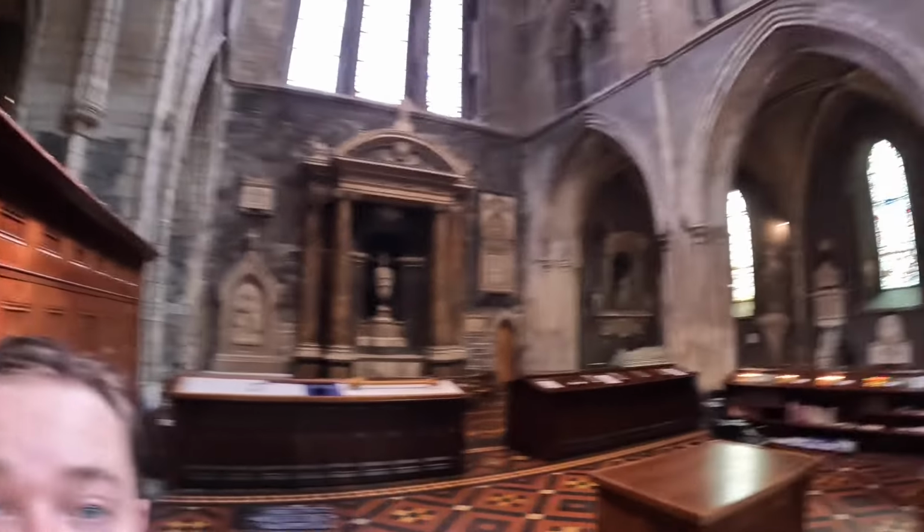All right, what can 10 US dollars get you in Dublin, Ireland? The exchange rate's pretty well the same, so it'll be pretty close to 10 euros. And for 8 euros, I was able to get this amazing tour of St. Patrick's Cathedral in downtown Dublin, or in the city center. And it's just absolutely gorgeous. You see the stained glass windows.